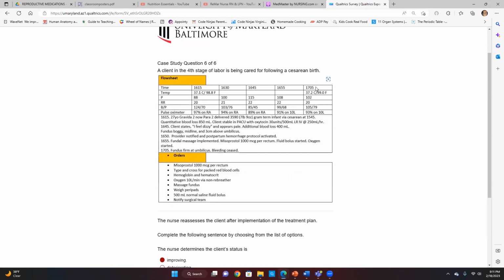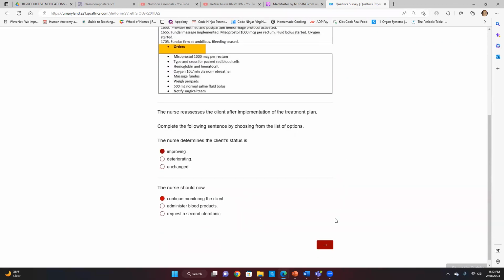Something I want to make sure I emphasized: at 1705, these are her vital signs. So whenever you get these kinds of questions, make sure that you're really looking at any updates. The vital signs are updated. She's at 93 on 10 liters, right? So she has stabilized. So that is correct. You will continue to monitor this patient.